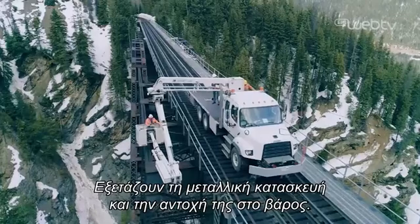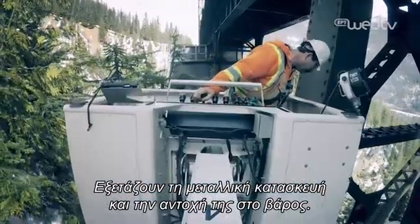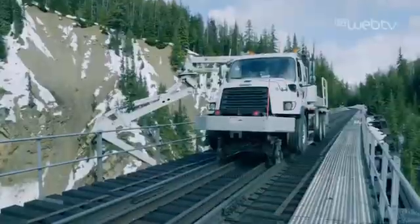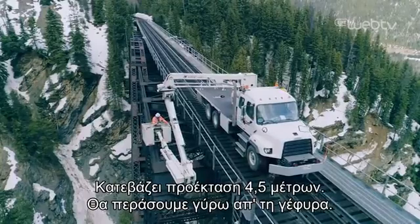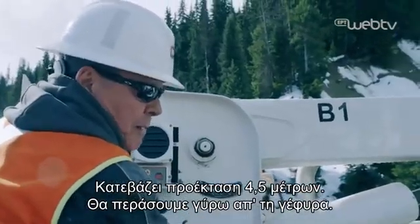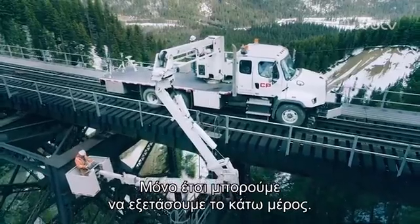They're hunting for any signs of metal fatigue or loose bolts that could compromise the structure's ability to support heavy trains. We got a 15-foot extension there that he's just lowering in right now, but we're looking at being able to pretty much wrap right around this bridge. Really, it's the only way we get to inspect the underside of our bridges nowadays.